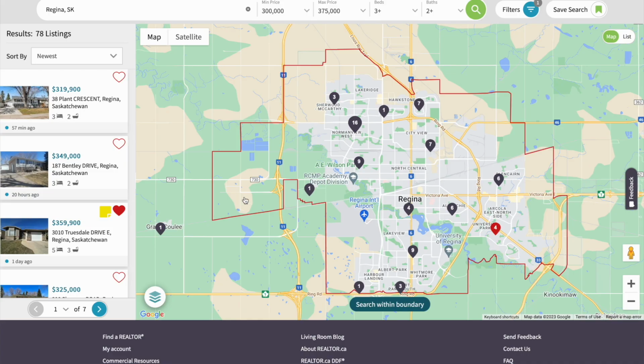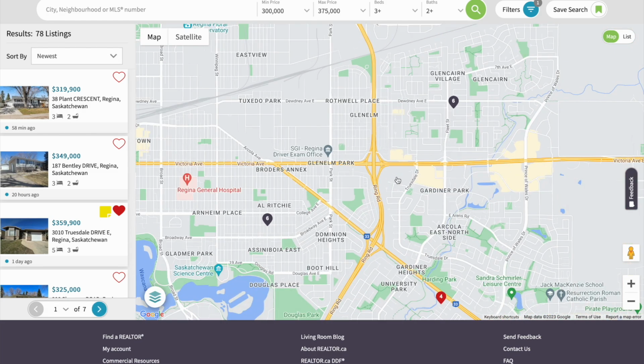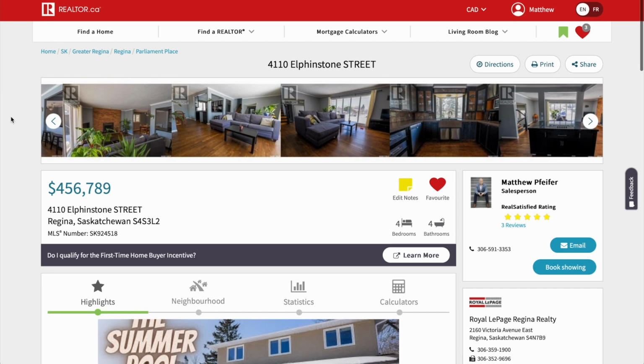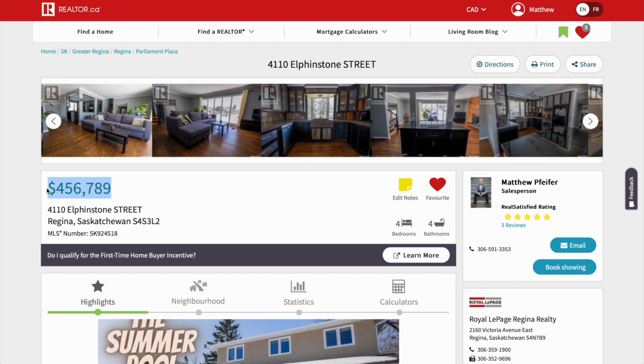As you're going through here, you can search in different neighborhoods. As you zoom in, you'll get more details. So here, for example, it shows 6 are available. As we zoom in, it shows where they are. Once you clicked on a listing, this is the website you're gonna be brought to. You're gonna have all of the photos that you can scroll through. The price point is going to be right there, address, information, MLS number, etc. You can also add notes, which is right there.